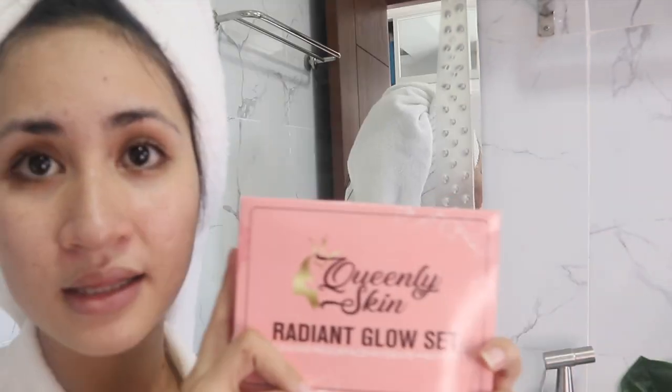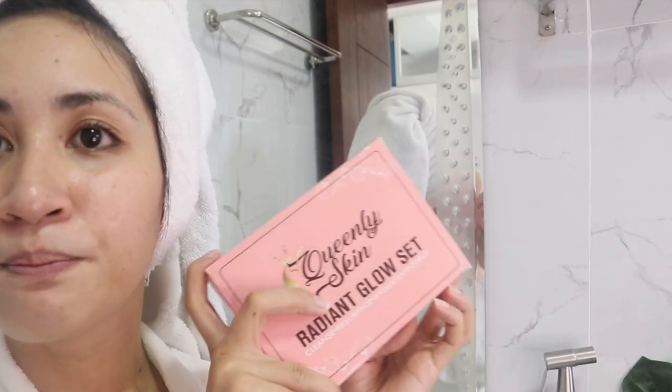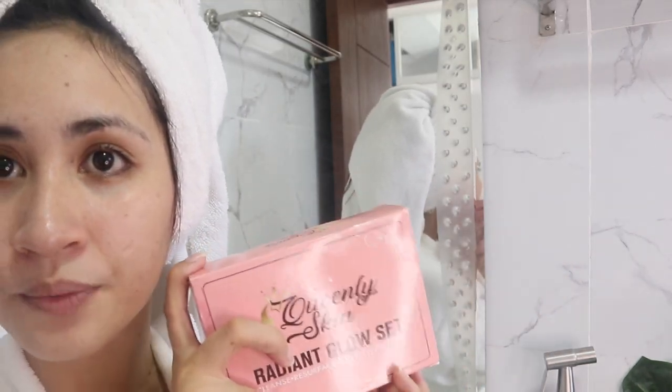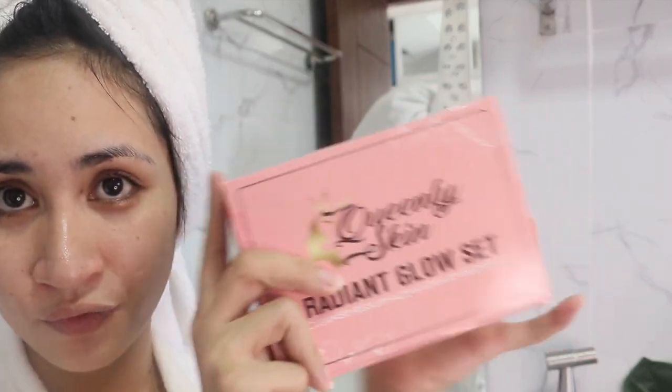So, this is my skin now. Meron pang mga ano-ano dyan, mga chismis, pero konti na lang sis. Yan, this is my face right now. Again, thank you, Queenly Skin Radiant Glow, for this beautiful skincare product na aking ginagamit ngayon. So, thank you so much for this.